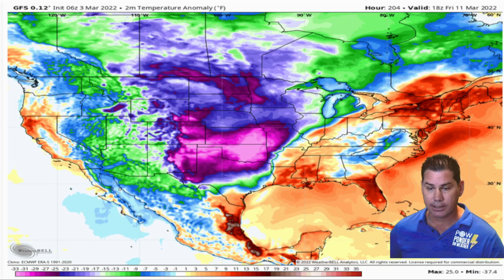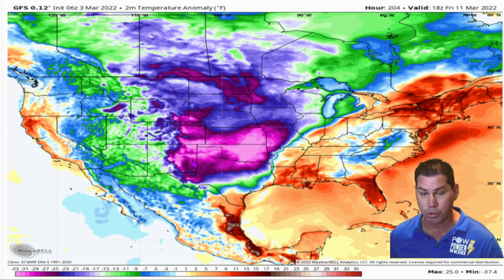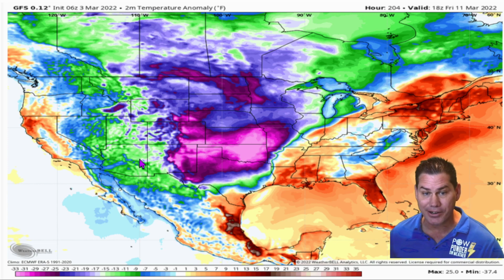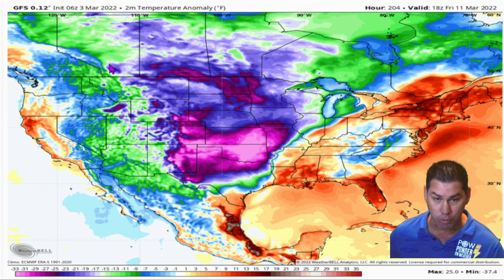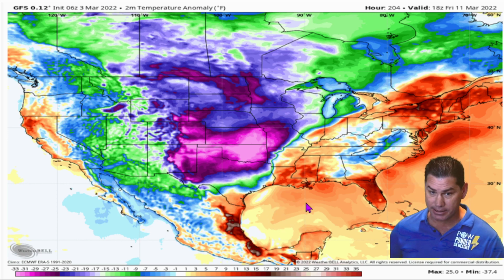As we continue to push southward, as we extend the view into Friday, man, there's the Arctic blast. I mean, we're talking 20, 30 below average temperatures coming for the deep south again as that cold air continues to come back. So it's just rapid roller coaster temperatures. It's going to be the complete opposite next week as what you're experiencing this week, as the winter comes back with a vengeance into the central plains, into the southern plains, as that cold air will plunge all the way down into Mexico.